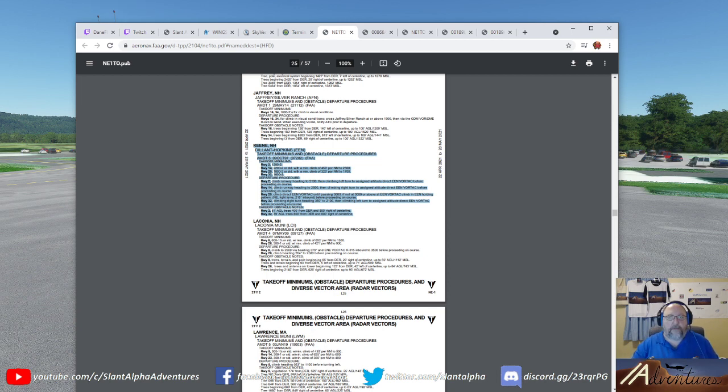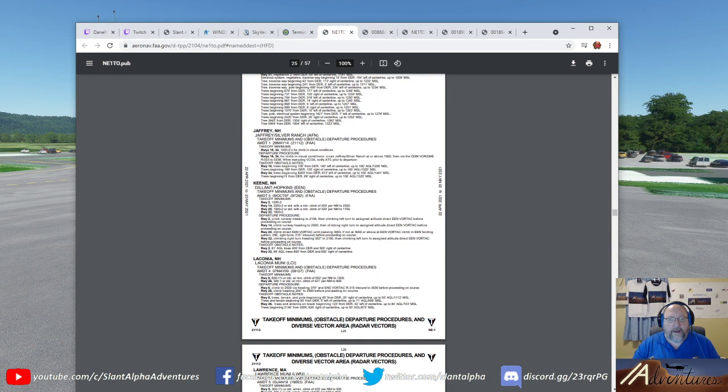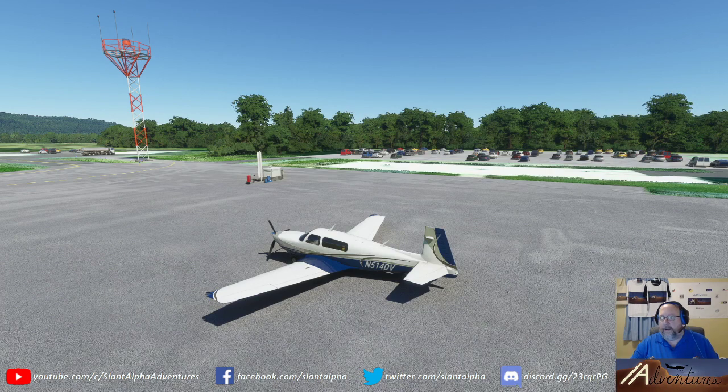And so we've got nice visibility here. So we don't really need this procedure. We just have to maintain visual separation from the terrain as we go. But if you're taking off from a non-towered airport in instrument conditions, you definitely want to be looking at this. And then indeed for Wings IFR number 9, we will be simulating that. Even if we have visibility there, we will be kind of following that instrument departure, that obstacle departure procedure, just as part of that exercise. So we will get there when we get there.